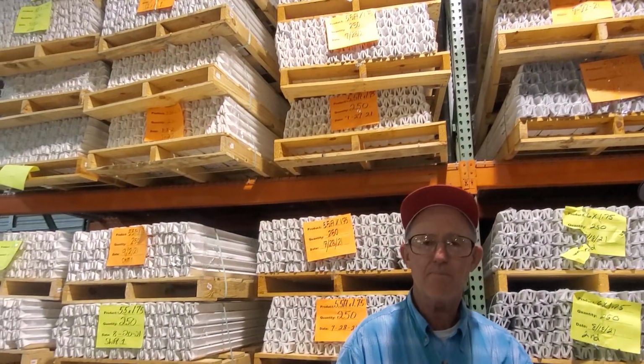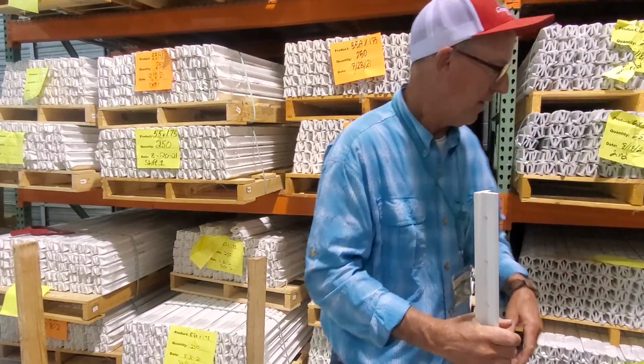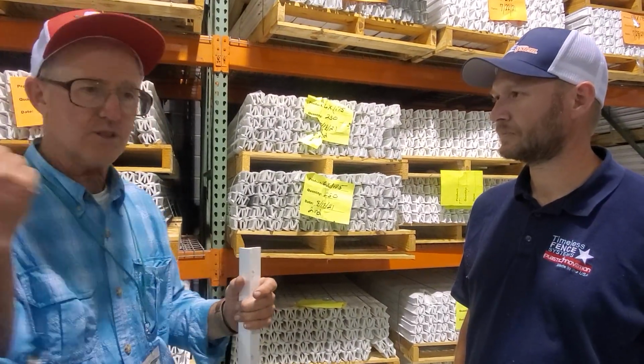But anyway, we got a private tour. Brad wanted to show us the actual building here. And this is where Timeless fence posts are built. And so Brad took us through the production. Or made. Yeah, well made.